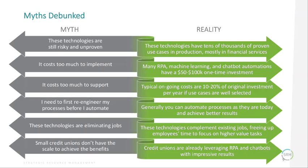And I think that with this technology, the biggest change that's happened is it's gotten easier to implement. And so over the past few years, that's really been the focus of these vendors, to make it easier and easier to implement, to remove the barriers to entry. And so now I think the technology has gotten to a point where you don't need to have huge scale to see the value. Which brings me to the next myth, which is it costs too much to implement.